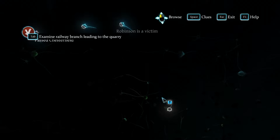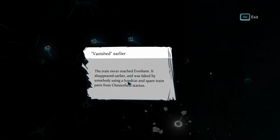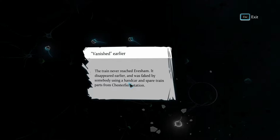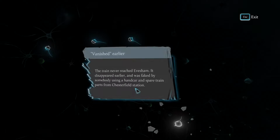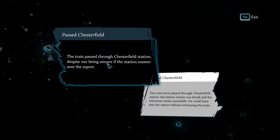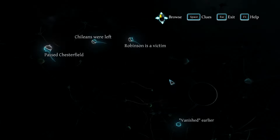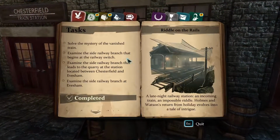Spare parts of a handcar, exactly. The train never reached Evesham. It disappeared early and was faked by somebody using a handcar and spare train parts from Chesterfield station. Well, let's exit this for now. We don't actually know yet. We'll see once we've looked at the other possible locations.